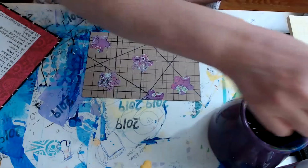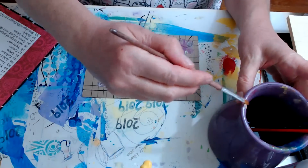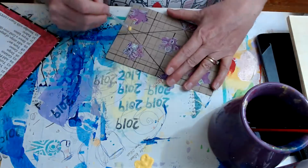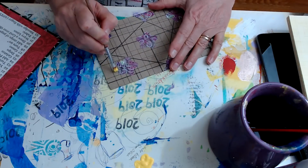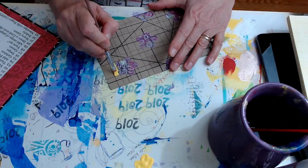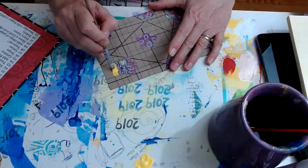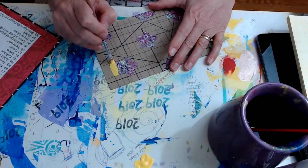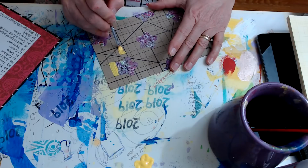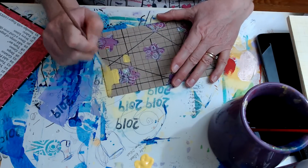All right, I'm just going to spread some yellow with a paintbrush. I don't know how good this paintbrush is, but maybe I'll try to color in some of the lines. Well, that ain't going too good. I don't know. I think maybe I'll just spread it thin.